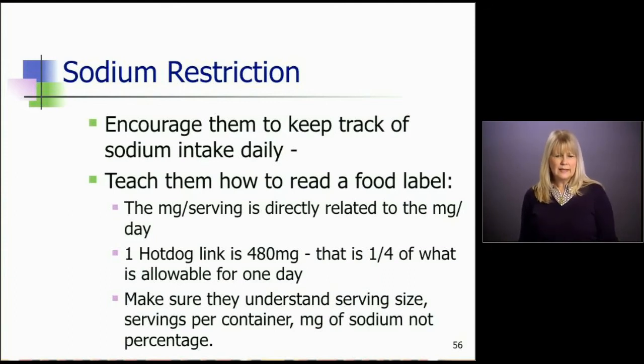Like a hot dog. A hot dog link is about 480 milligrams. And so the serving size is 1 link. They're eating 480 milligrams. So that's about a quarter of what they're supposed to have for the day. And then you add on the bun, and you add the mustard and the ketchup. And God forbid they use relish, which is high in salt because it's pickles. So, a hot dog, just one simple hot dog, can easily put them over their daily limit, or at least halfway.